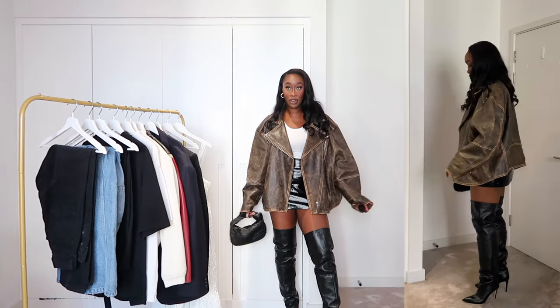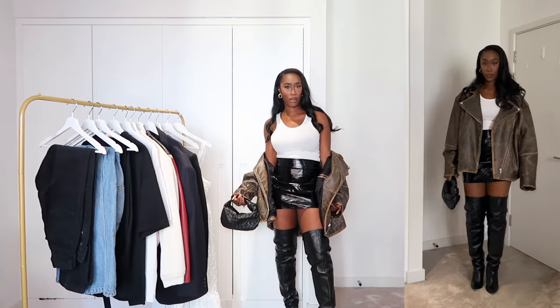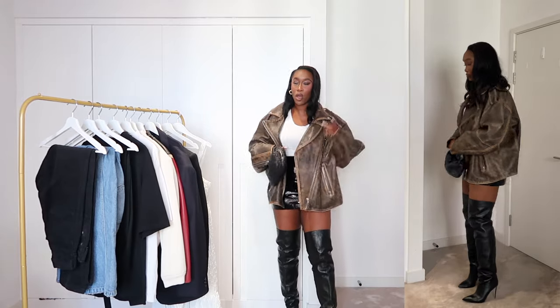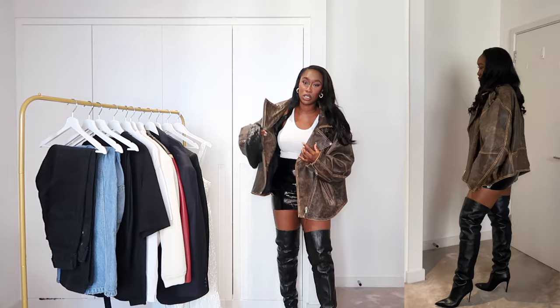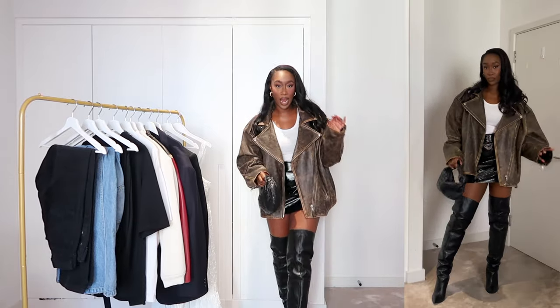You're literally ready for the winter time. But then again, if you take this off, you're like summer. Well, not summer, but you know what I mean? You're just making sure that you're comfortable, you're not too cold. You don't need a huge jacket at the moment, but you need a good leather jacket.